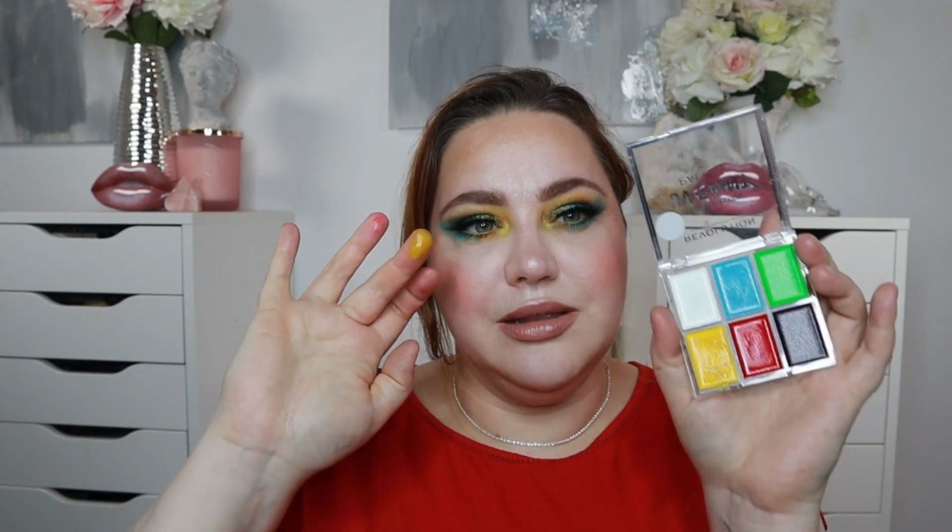But the problem is I just don't like that this is super densely pressed. I've tried to use that because I thought this would be water activated liners. I'm trying to erase my watermark. This one is working a little bit. I don't know, I don't like the format of this product. And I have the same problem with this one.